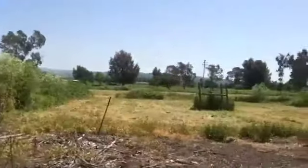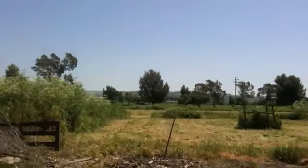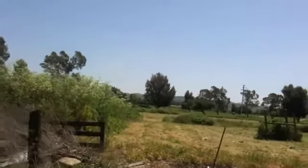And then out here on the other side of where that fence is, that's city land over there next to the golf course.